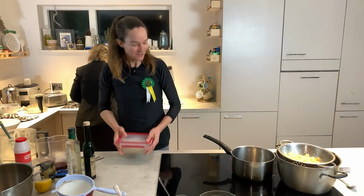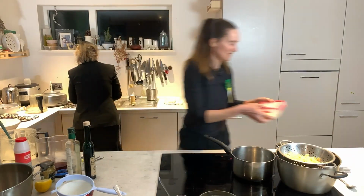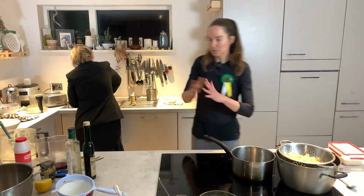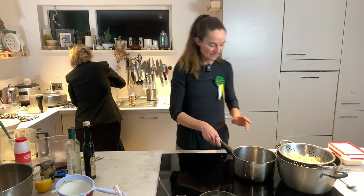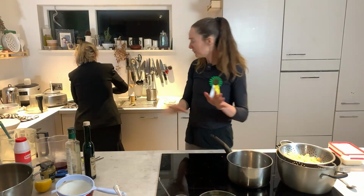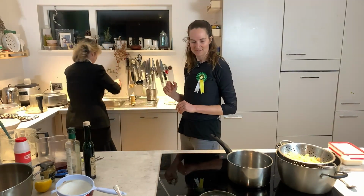That's Eve's ice cream to take home, and when you're not using animal products, you don't have to worry so much about the salmonella and the freezing and the handling and all that kind of stuff. And now bring forward the bowl.